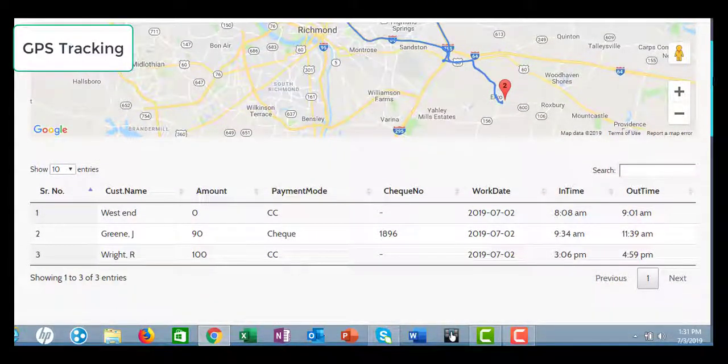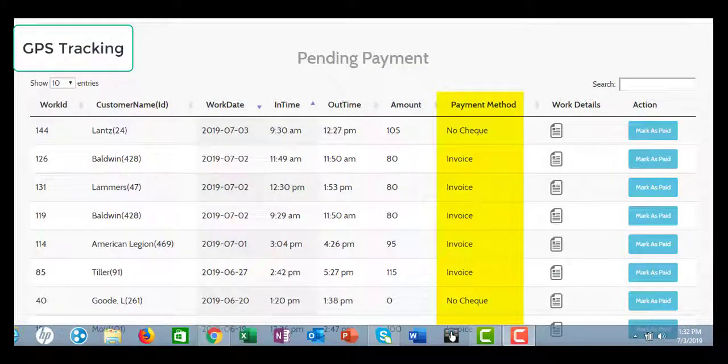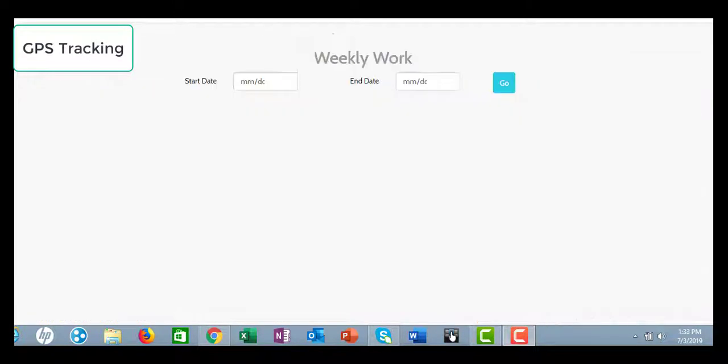The app will also keep track of customers who have not paid or who are to be invoiced, and the system will indicate if a team is trying to start or stop work away from the customer's home.